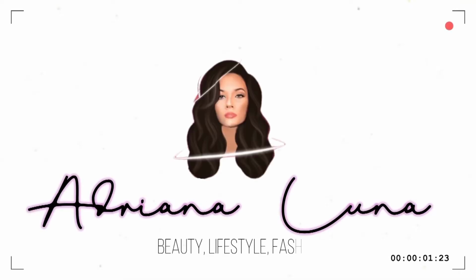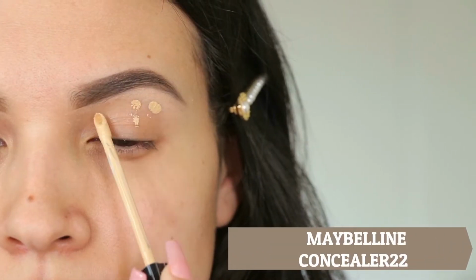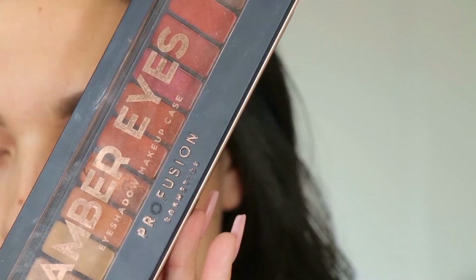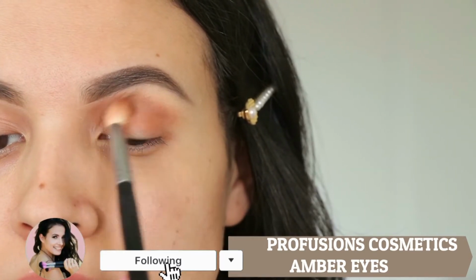Today I'm bringing you guys Ariana Grande's Physicians makeup look using all drugstore products. Starting off with Fit Me Maybelline concealer all over my eye just to cover up the redness and so all the eyeshadows can stay on longer on my eyes. And then I'm using the Profusions palette. Now all the products that I'm using will be drugstore products.